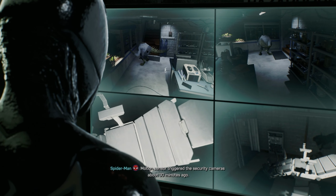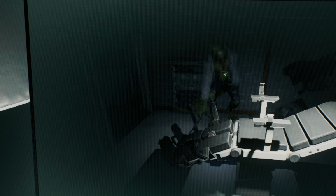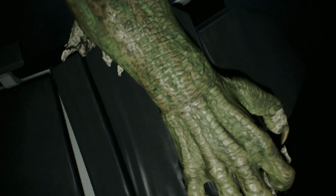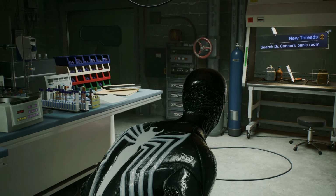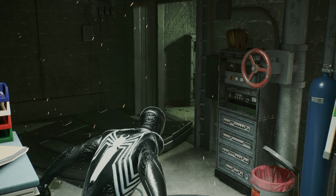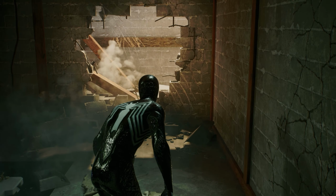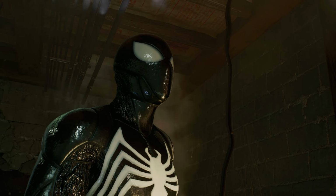Motion sensor triggered the security cameras about 30 minutes ago. What did he put in me? He was trying to test his blood. Come on, Dr. Connors, fight it. Nope, he's getting bigger. Connors and his family through hell. It made him a lot bigger, it looks like. It couldn't hold him. Exactly how Craven likes it. Connors' blood. The beast could be anywhere.